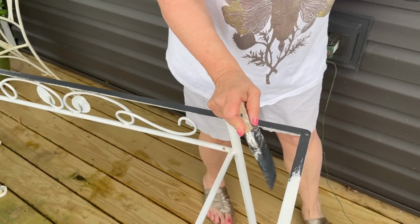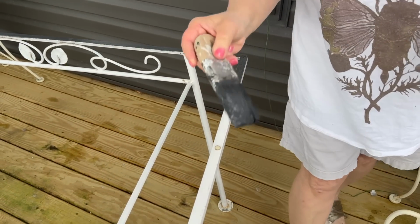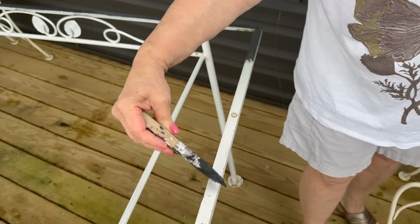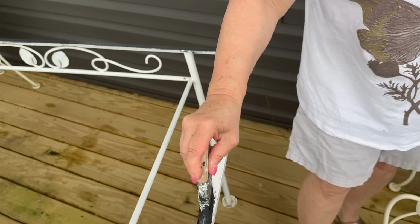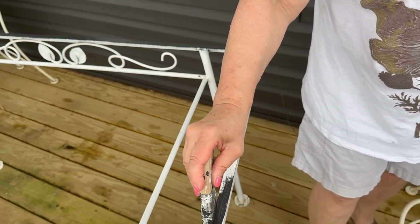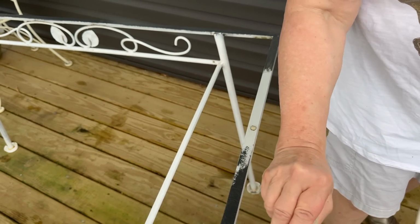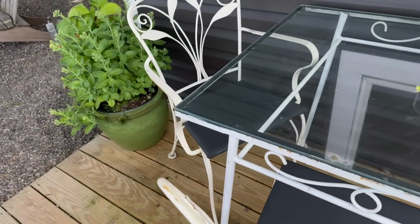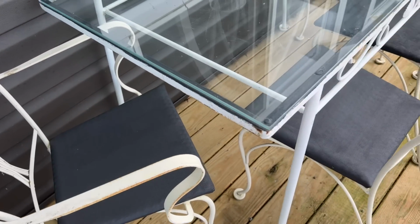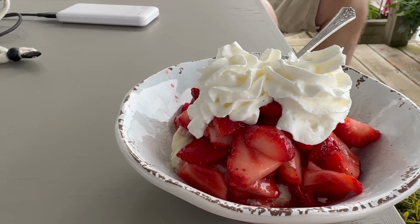This is how we do it. And I don't know. This is how we hide rust and when it gets really gross and dirty under there. So this is hiding gross and dirty. Well, I cleaned the gross and dirty. It's a strawberry shortcake dinner.